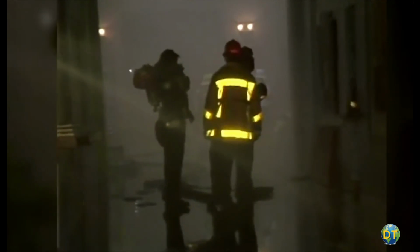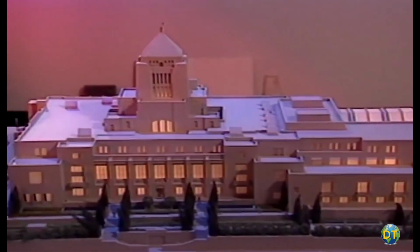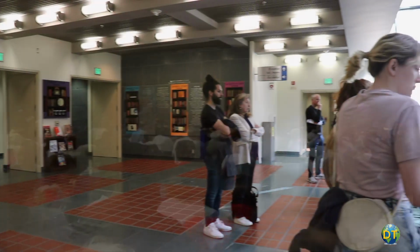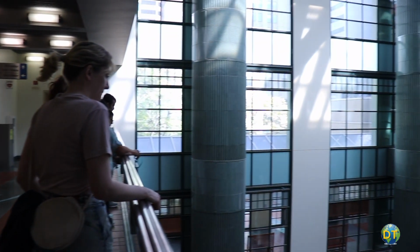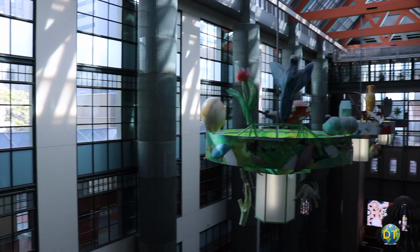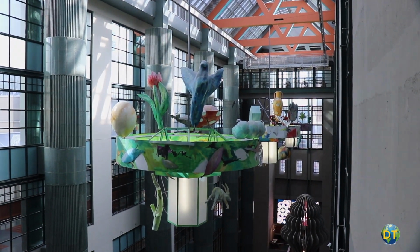The second fire took 7 hours to extinguish with water and smoke, destroying 400,000 volumes and damaging an additional 700,000 more. The catastrophe of the fires was the catalyst for the renovation of the library building. The library's renovation was completed in 1993. An enormous addition was constructed, with its atrium and glass roofs 8 stories tall, making the addition about the size of the original library building.